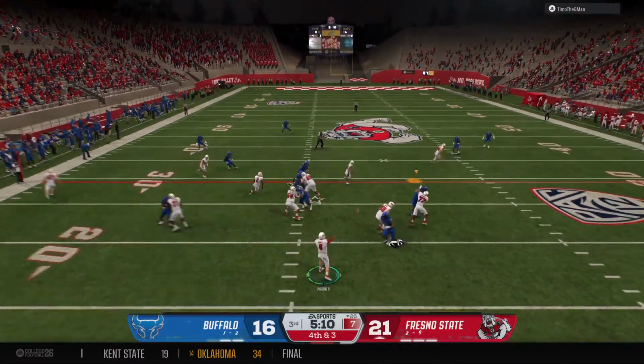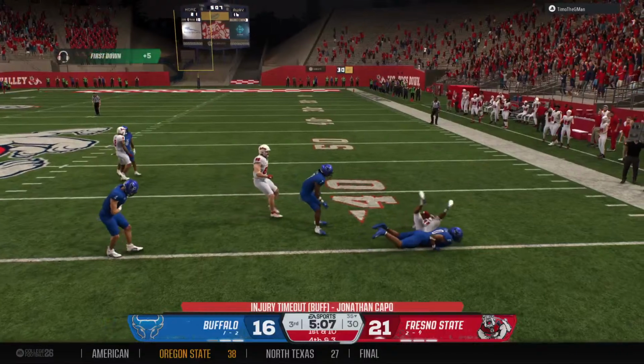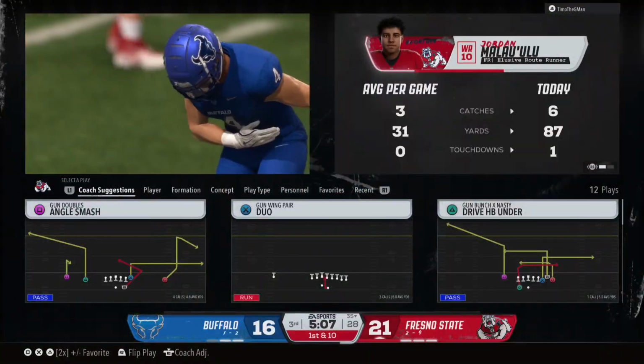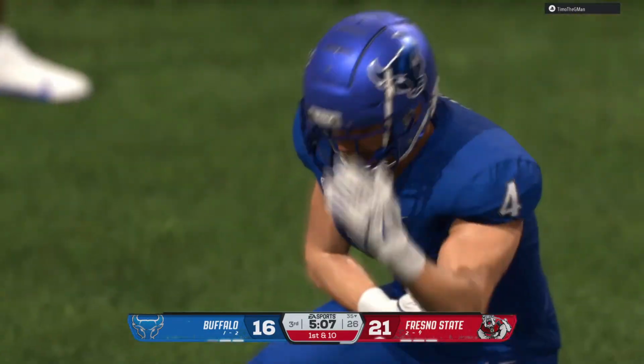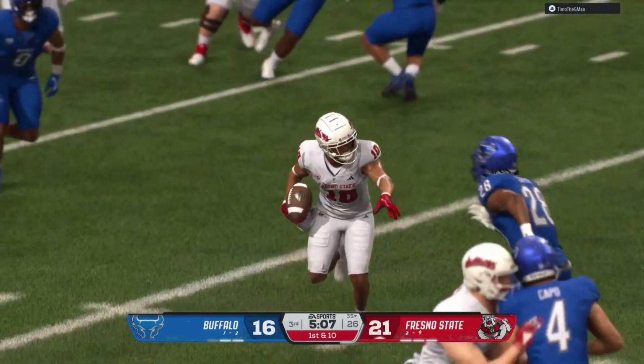He'll try to throw and pick up the first down. Converts on 4th down, and he's still going. They knock him down, but he's got enough to get it across the line and pick up the first down. Oh, and he finds his slot receiver on that 4th down throw.